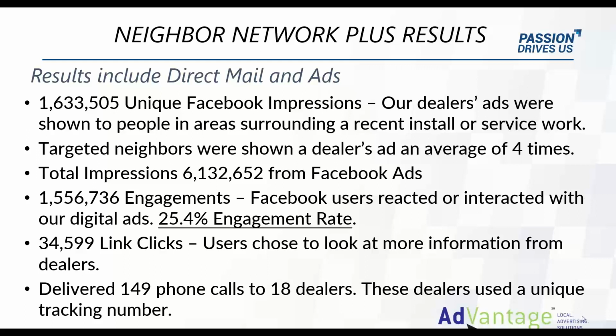I want to show you some results. So this was Neighbor Network Plus. This was a group of 18 dealers that we utilized specific tracking numbers for. Social media or digital advertising of any nature is pretty easy to track. You can see the clicks, you can see the impressions, you get all of that information. Direct mail is a little bit more tricky. So for this program, we set up specific phone numbers that were only available through this program for these 18 dealers. They were multi-branded. There were different brands for the dealers. They were in some different geographic locations.